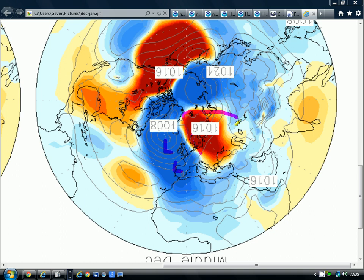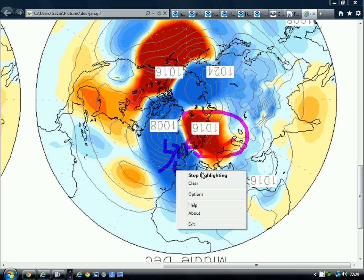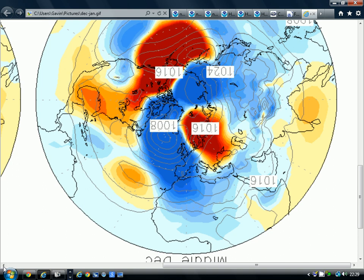This very extensive area of above average heights to the east and the northeast. So we've got a proper battle probably going on there, with westerly winds trying to come in off the Atlantic, colder east or southeasterly winds trying to come in around that ridge of high pressure to the east and the northeast. That could produce some snow and wintry conditions if that's right.